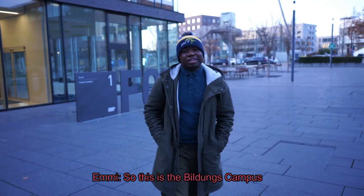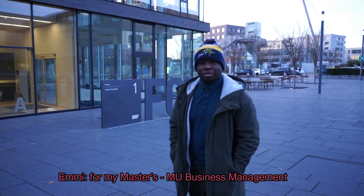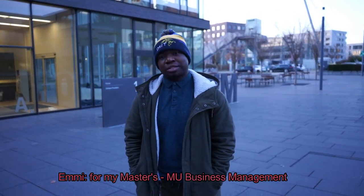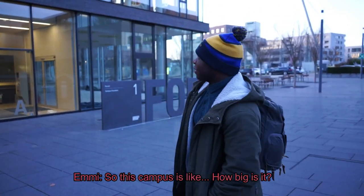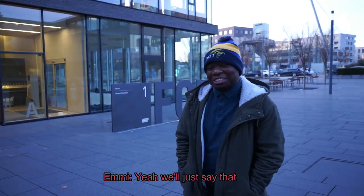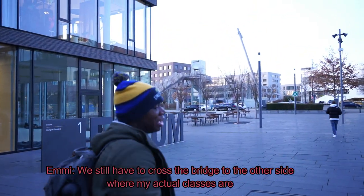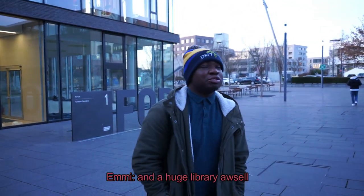So this is the Bildungs Campus, and this is the campus where I study for my master's in business management. So this campus is like how big is it? Very big. Yeah, we'll just say that. And this is only one side. We still have to cross the bridge, the other side is where my actual classes are. And a huge library as well.